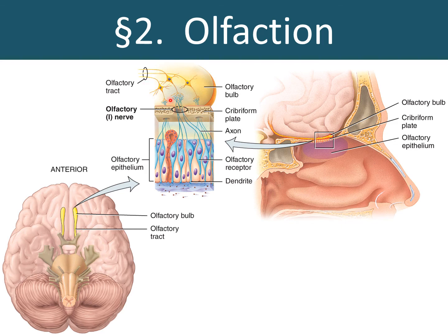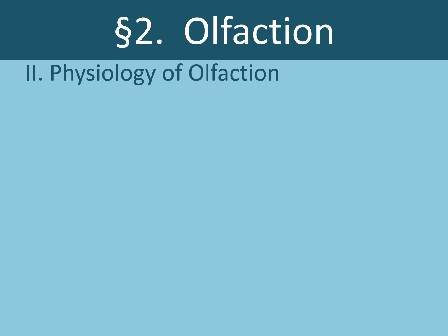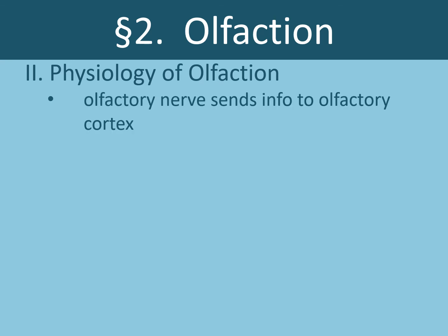The olfactory bulb contains a bunch of cell bodies and dendrites of sensory neurons. Those neurons are going to carry their information up through cranial nerve 1, or the olfactory tract, into the brain. Once olfaction is stimulated, the olfactory nerve sends information to the olfactory cortex within the brain.